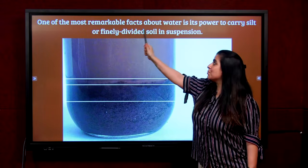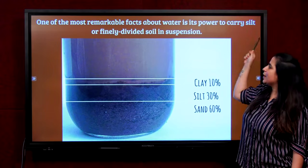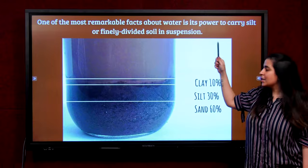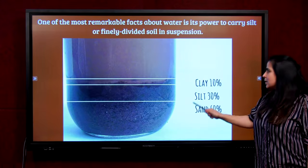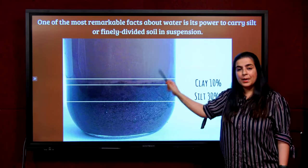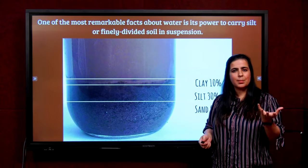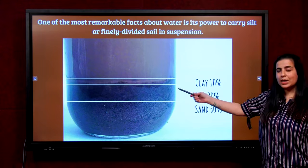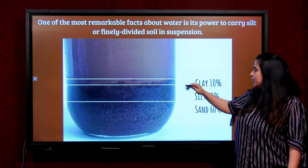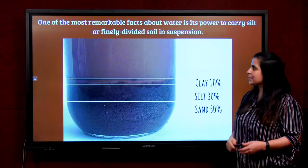One of the most remarkable facts about water is its power to carry silt or finely divided soil in suspension. If you can see this image, see how much sand is where. Now the sand here below on the bed of water is 60%. It has the power to take up that much sand. But if you go a little above, it is only 30% sand. And a little more, the clay is only 10%. That's the power the water has.